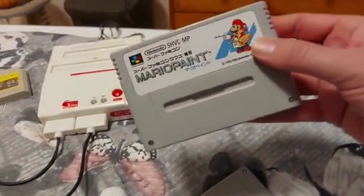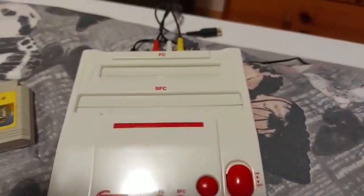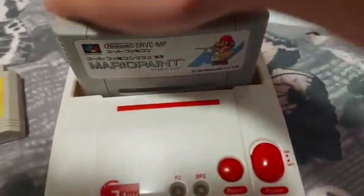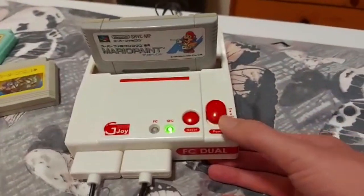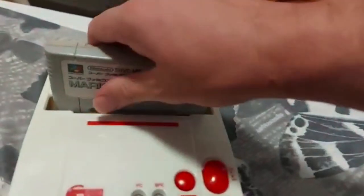Okay, so I think we'll start with Super Famicom. So we've got the two slots, FC, SFC. We'll just stick Mario Paint in there. Now, here's the moment of truth. I don't know how to get power on. We'll just power on and see what happens. Absolutely nothing. Great. Okay, well, let's try that again. Oh, there was a flicker. Interesting. Okay, so something's definitely happening.